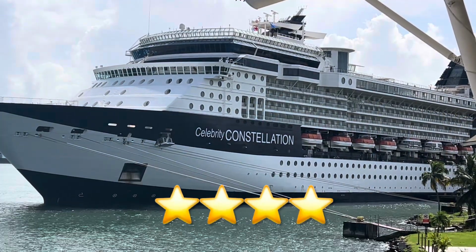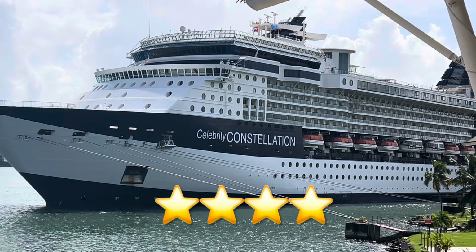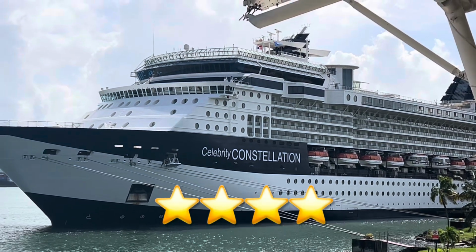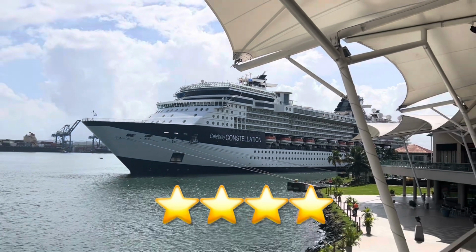And overall, I am going to give the Celebrity Constellation 4 stars out of 5. I do recommend this 12-night Ultimate Caribbean and the Americas cruise from Tampa. It was pretty darn seamless. Thanks, Celebrity.